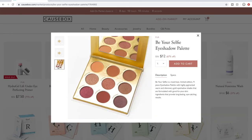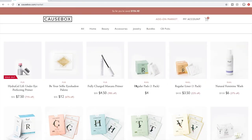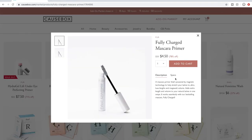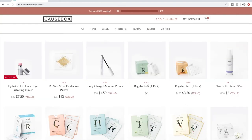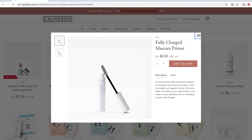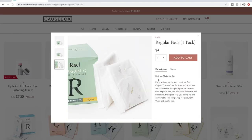Be Your Selfie Palette. I think I've heard of this one before. Here's the description and the specs. This is Pure still. Lots of stuff from them. There's Pure Mascara, fully charged mascara. Oh, it's a primer. Mascara primer, forgive me. Okay, now we have some feminine hygiene stuff.